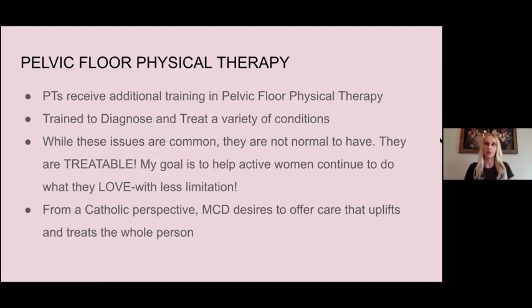So first of all, pelvic floor physical therapy. When I was in PT school even, I honestly did not have a good grasp of what pelvic floor physical therapy was. It was this small elective we could take, but there just wasn't a lot of information out there. There are some other countries that have been treating women's health issues, pelvic floor issues, male pelvic floor issues for a number of years. In the US, we're starting to get there. We're really starting to bring in more care for women in this area. So that's been great to be able to do so, especially from our beautiful Catholic perspective.